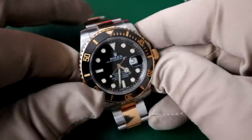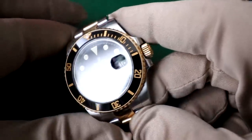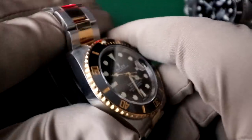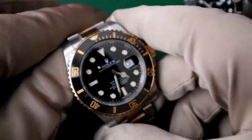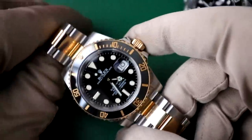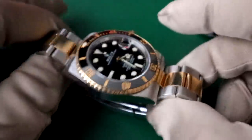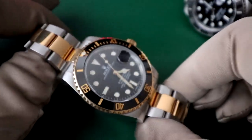But for me, it's always nice to have something. I've said this about my Yachtmaster 40, that watch has a uniqueness to it because you don't see them around very much. And I will say the same thing about this. I don't see every second guy with a two-tone black dial and black bezel Submariner.